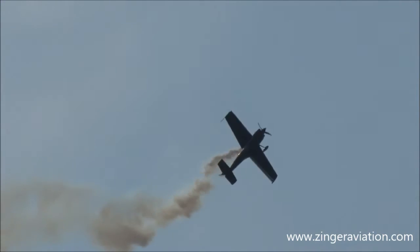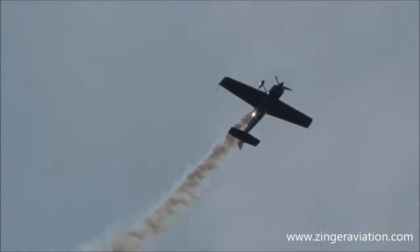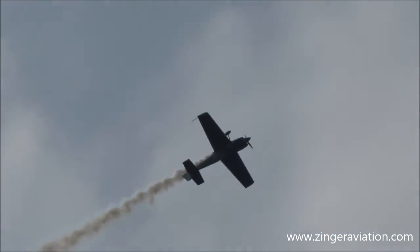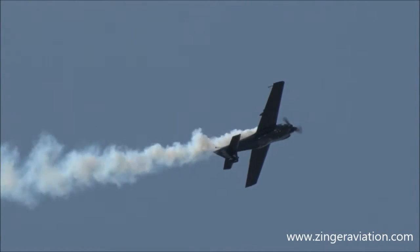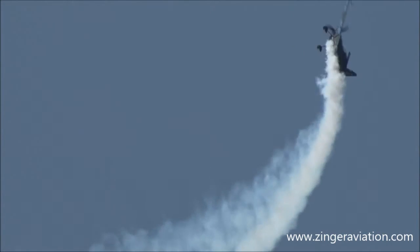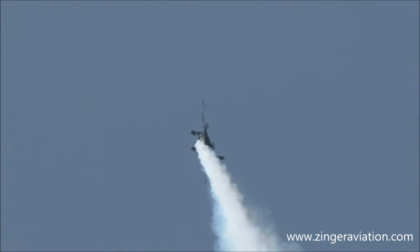Did you see that? He rotated 360 degrees, almost dead still in the air. What do you think about this guy? Come on, Oceana, give him some love! Pushing to the outside with almost 8 negative G's, trying to throw him out of the cockpit.